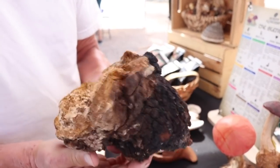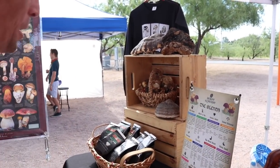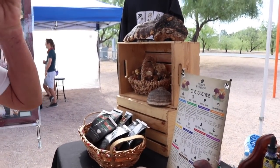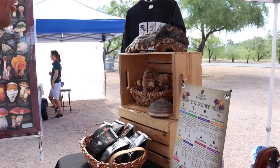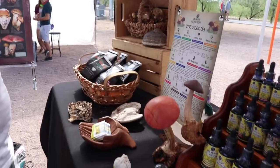So which one's that? This is a chaga. That's the chaga. It's one of the organisms with the highest concentration of antioxidants in the plant. Oh, so that's why people make it into a tea. Okay. And it's got antiviral properties.